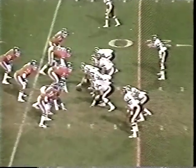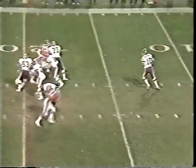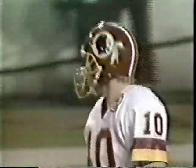Washington ball. Kelvin Bryant in the game. Washington their own 23. Schrader will have to throw it almost every down from here on, and does. To Didier. And Clint gets to the 45. A gain of 22. Randy Robbins on the stop.